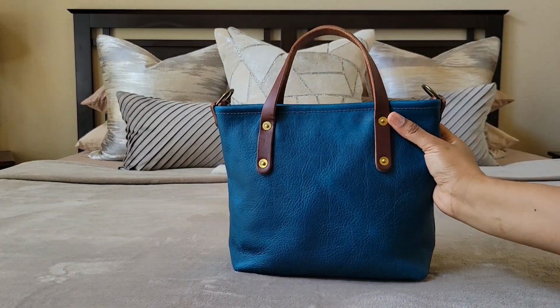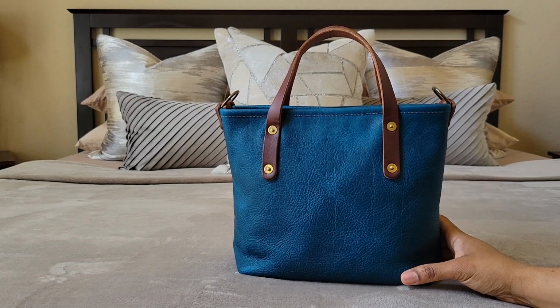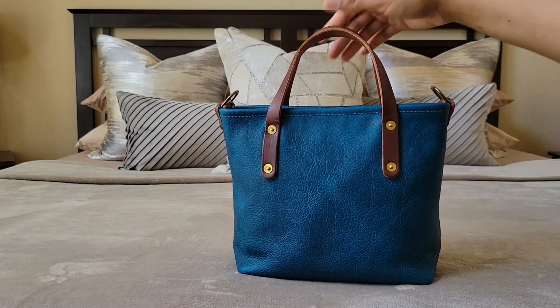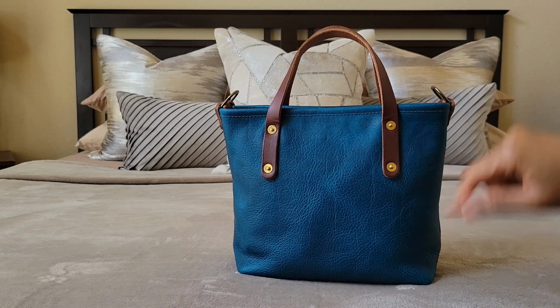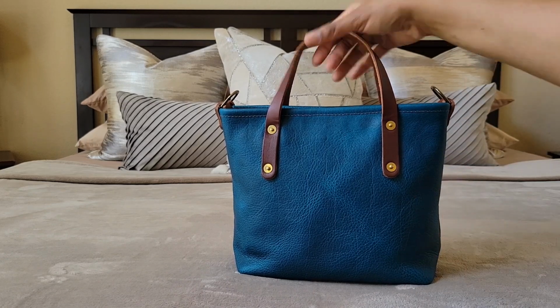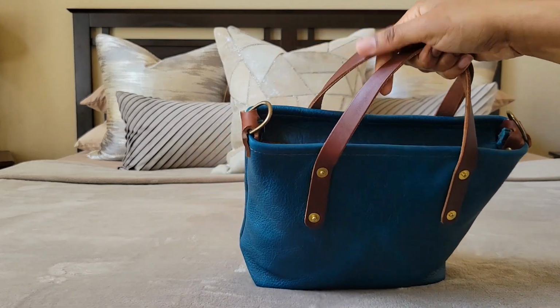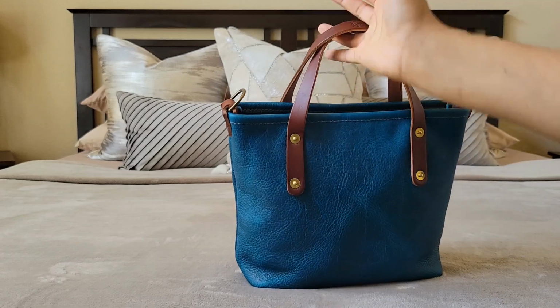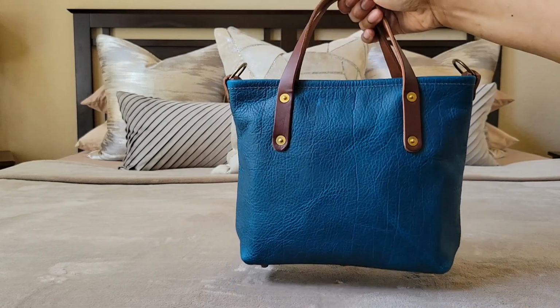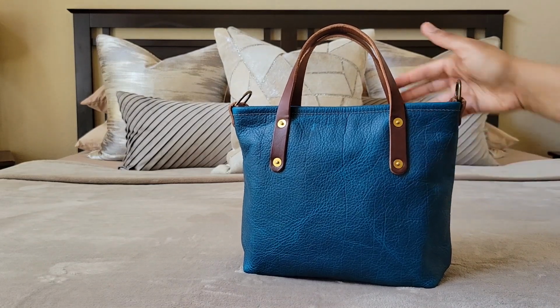This is called the Mini Avery. And the Avery is one of their signature styles. This one is the mini size. I had brass rivets added. This is their cobalt color again, and this is bison leather again. This is their saddle colored leather. This is their most signature color here, saddle, and that's just their signature leather too. I love this bag.